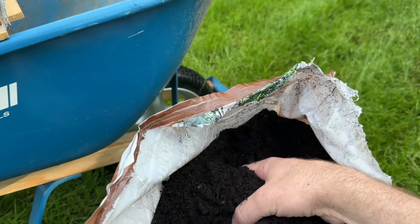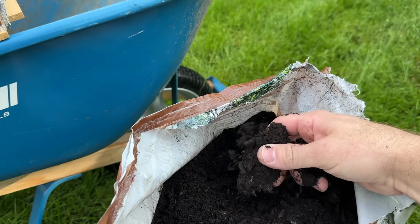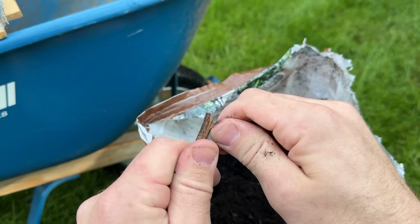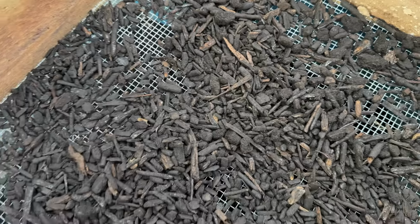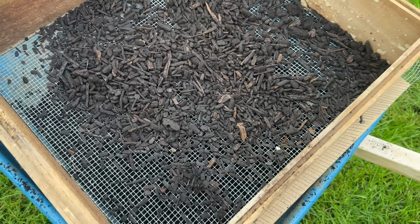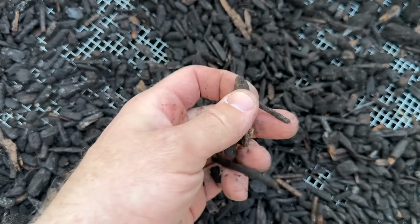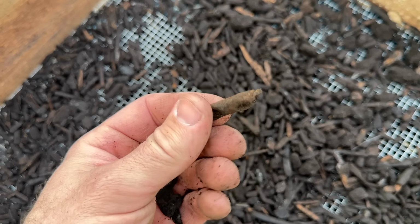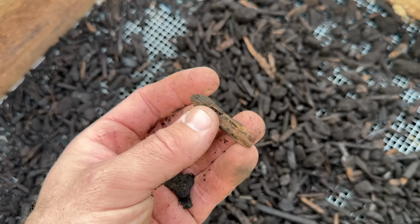Even just feeling it in the bag before I put it into the sifter, I could already see that there was a bunch of stuff in there that wasn't exactly dirt. The lawn soil is actually more like wood pulp mixed with some dirt, and there's tons of chunks and wood chips and sticks still in it. Look at all this garbage I'm pulling out. That's not stuff you want in your lawn.